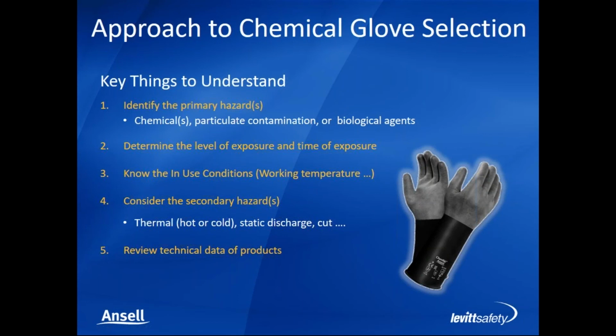Then from that standpoint, you look at understanding the level of exposure and the time of exposure. So a level of exposure will come down to whether or not you have splash or immersion. If you have immersion, which is typically the testing that you will find when it comes to permeation and so forth, that's going to require a different type of way of looking at the product choice versus splash.